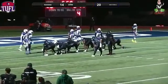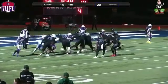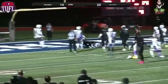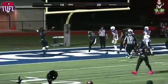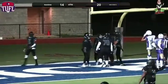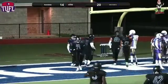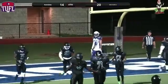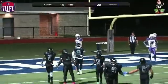Same set, tight end to the right, running back to the left, 2 receivers to the top as they hand it off to the right. Cuts up, finds a lane, gets in the end zone. Trey Triplett with the touchdown on the ground from about 8 yards out. Brings your score to 26-14 as they get back up to 12 points, how this game started.